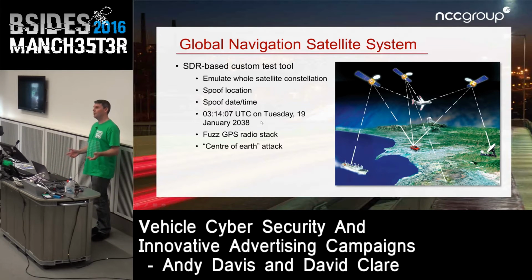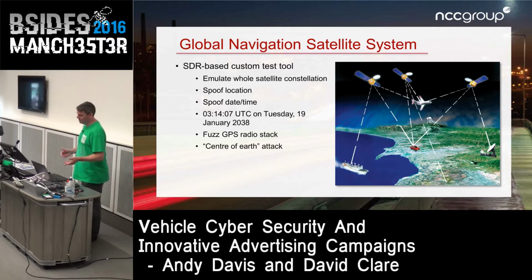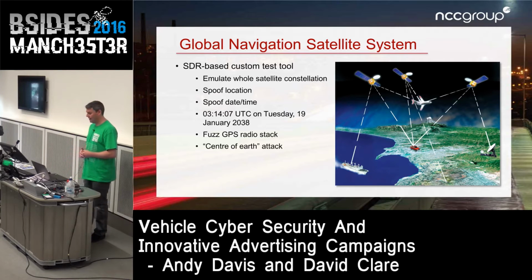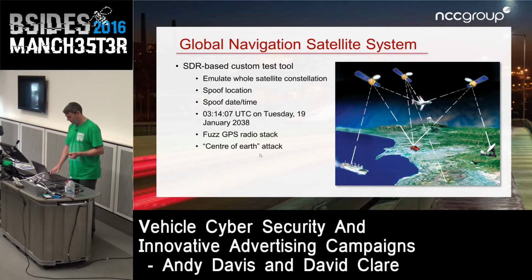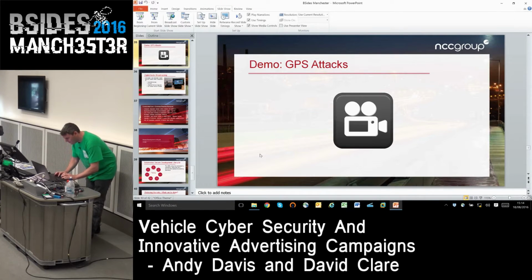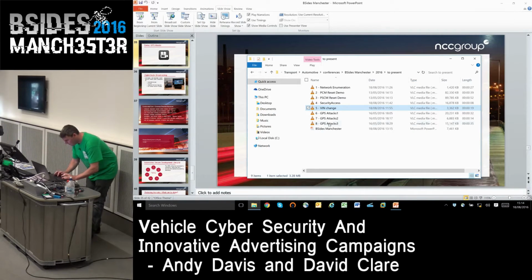And we can test for the Y2038 bug, when the 32-bit address space wraps to 0. So kind of similar to the Y2K bug, really. And we see lots of systems in transport that are relying on very accurate date and time information that we can manipulate. Of course, we can also fuzz the GPS radio stack, and we can do some creative attacks, such as the center of the earth attack, which I'll demonstrate in a minute. So I've got a few videos of these.